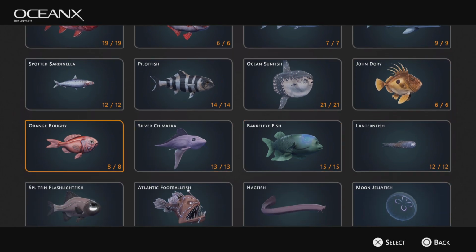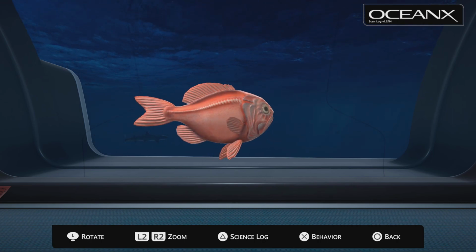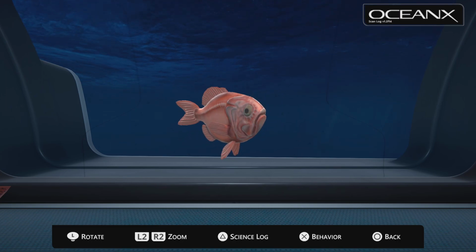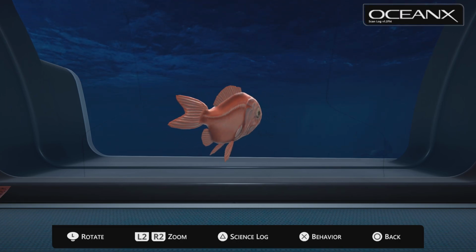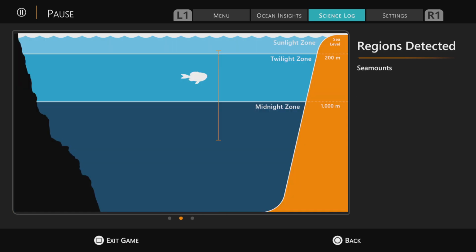Next, the Orange Ruffy. Another guy that looks kind of distressed with that downturned mouth. Oh boy. Hoplostethus atlanticus. Found in the Twilight Zone.